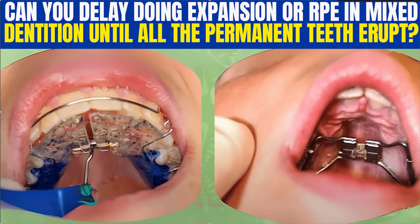So eruption lanes, crowding, possible impactions, just not enough space for teeth to come in. All that usually ties together, but specifically airway issues are a major concern if we're having symptoms.